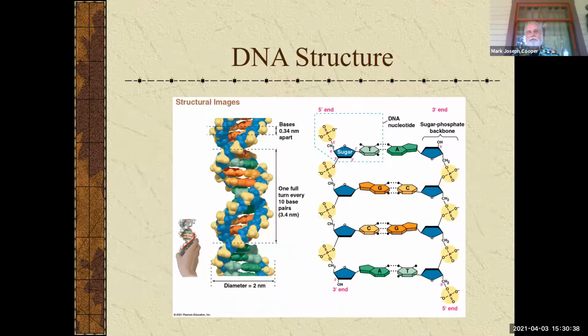All right, so some basics I do want you to know. They do show up on most standard tests, so probably a good idea. First of all, I do want you to know that the backbone of the sides of the DNA molecule is the phosphates and the sugars. Phosphate, sugar, phosphate, sugar. Again, those are those phosphodiester linkages. So you need to know that.